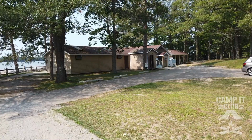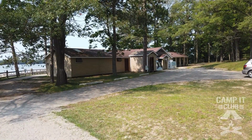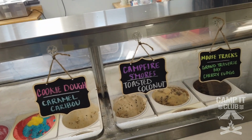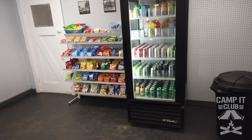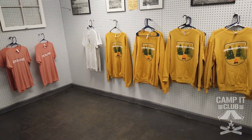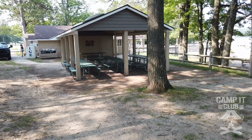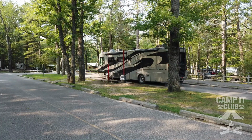There's also a park store where you can get ice and firewood, ice cream, and other goodies. Right on the end of the camp store is a picnic shelter. They have a dump station and a water fill-up station.